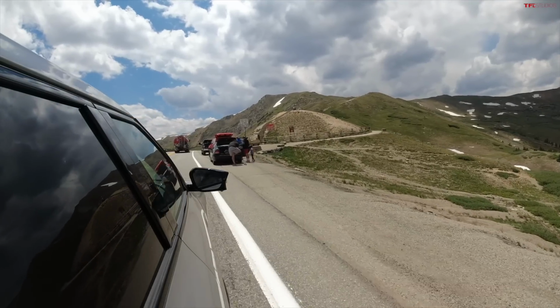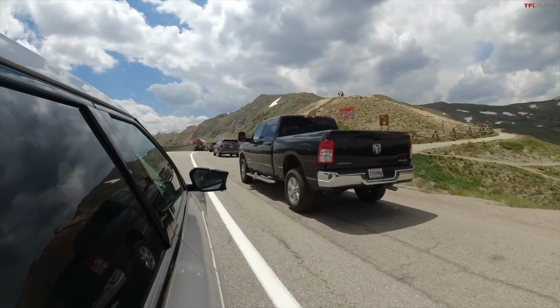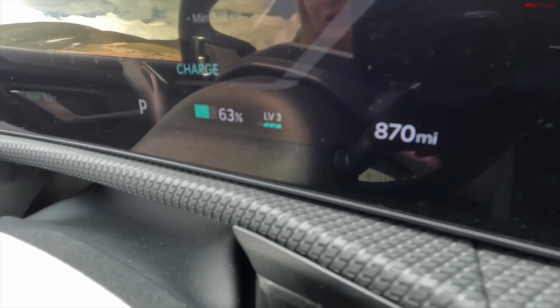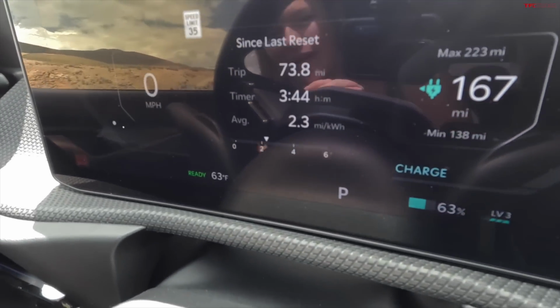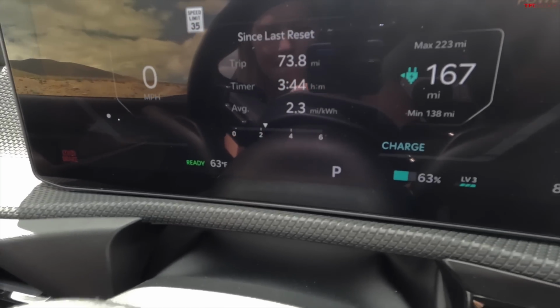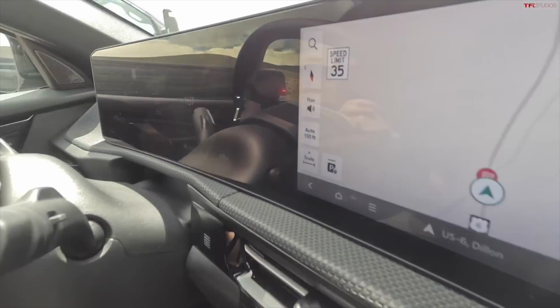Okay. We did it. We are finally here. And none of us were right. No, wait, but you were closer. Well, I was pretty dang close. Gosh, it's because you do this so often. 63% with 167 miles left in the tank. And also, we went almost 74 miles like we would. Mm-hmm. And 2.3 miles per kilowatt hour was our number.